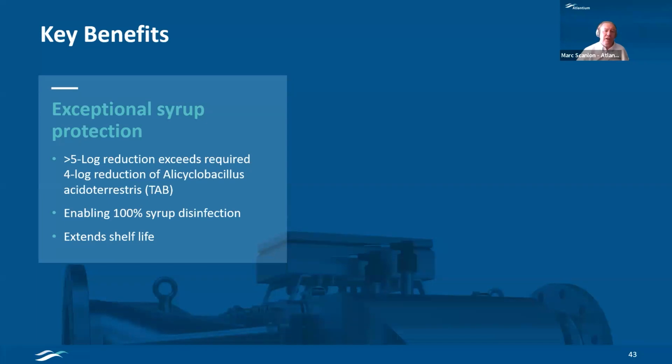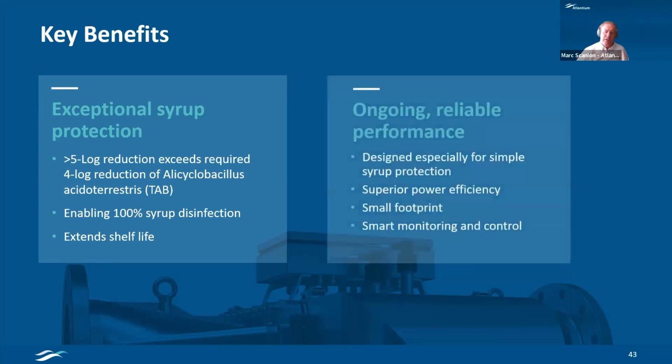The key benefits. We offer exceptional syrup protection, routinely getting 5-log reduction. We offer 100% syrup disinfection. By treating your sugar syrup with the Atlantium RCM series, you can get extended shelf life. In addition, there's ongoing reliable performance. This system and reactor was designed specifically for sugar syrup. It does have a small footprint. We offer you all the smart monitoring controls, so you monitor all the operating parameters on a continuous basis. And we offer superior power efficiency with our unit.